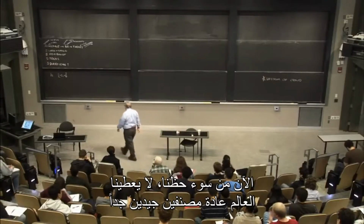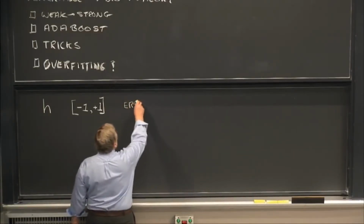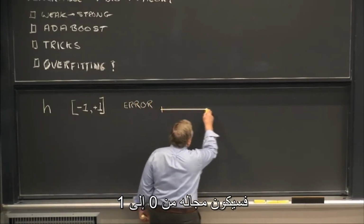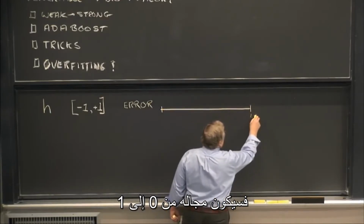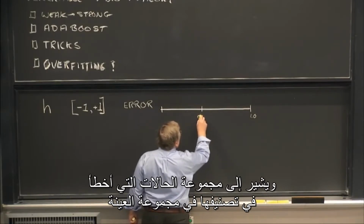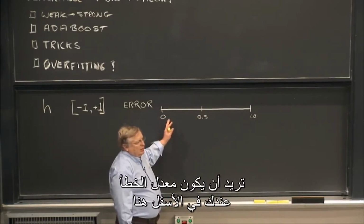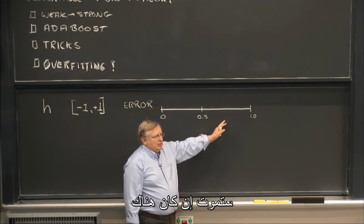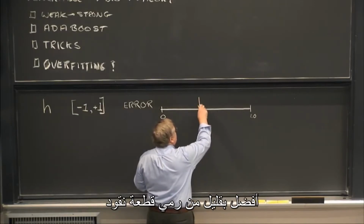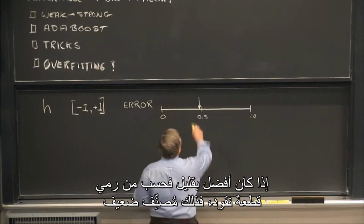Now, too bad for us, normally the world doesn't give us very good classifiers. So if we look at the error rate of this classifier or any other classifier, that error rate will range from 0 to 1 in terms of the fraction of the cases got wrong on a sample set. So you'd like your error rate to be way down here. You're dead if it's over there. But what about in the middle? What if it's, say, right there, just a little bit better than flipping a coin? If it's just a little bit better than flipping a coin, that's a weak classifier.